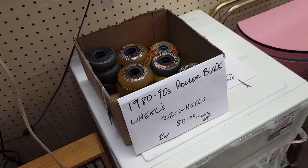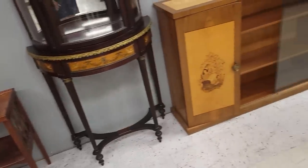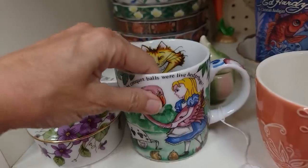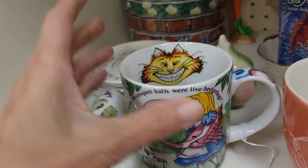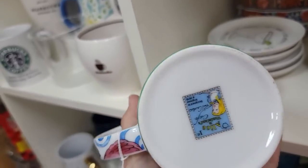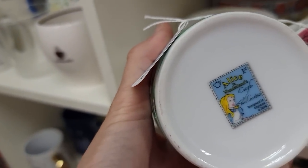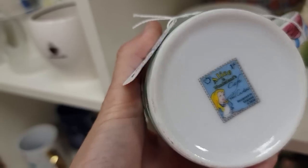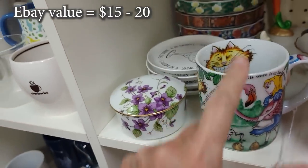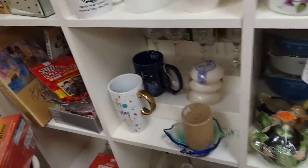Interesting. Interesting. Look at that beautiful, beautiful furniture. Love it. Look at this fantastic Alice in Wonderland mug with the Cheshire Cat grinning on the inside and the Queen of Hearts. That is really awesome. Alice in Wonderland Cafe. It is $20 though, so that is a great collector price, but not for resale. But I love it.